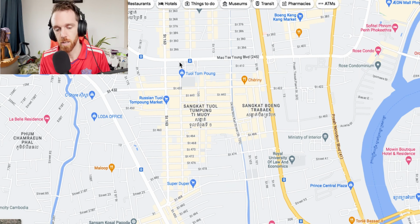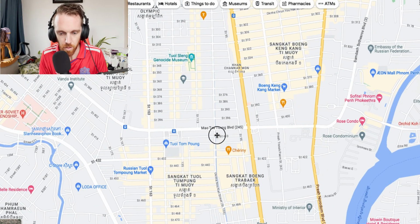I'd say the prices are better here, and you see a lot of people who are living here long term around the Tuol Tompoung area. So you've got a nice combination of variety and price, and in terms of safety, I've walked these streets at night. It's not a big deal.